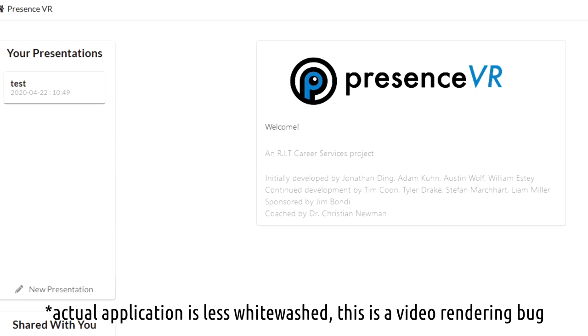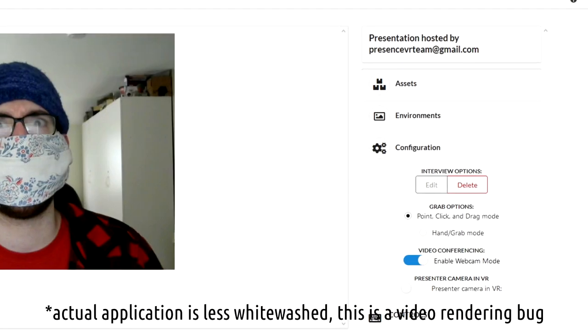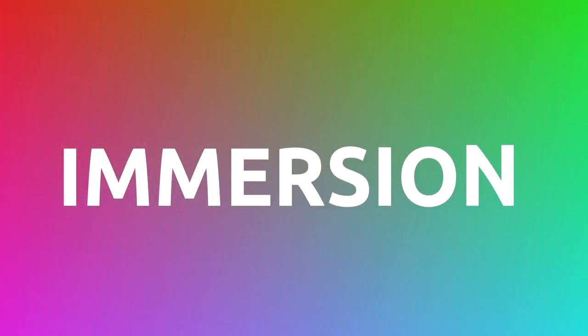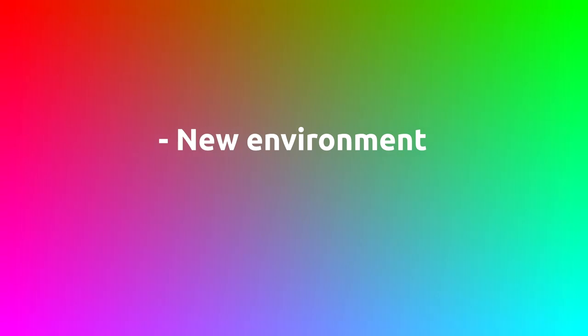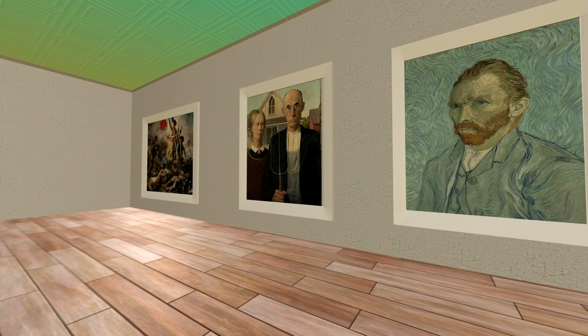Just kidding. Presence VR is a continuation project aimed at providing users with an immersive web-based virtual interviewing solution to show off their artwork in. Our team focused on improving immersion, and our biggest task for this was implementing an entirely new environment and asset spawning process. Now, instead of floating images in empty space, we have framed artwork in a museum setting.